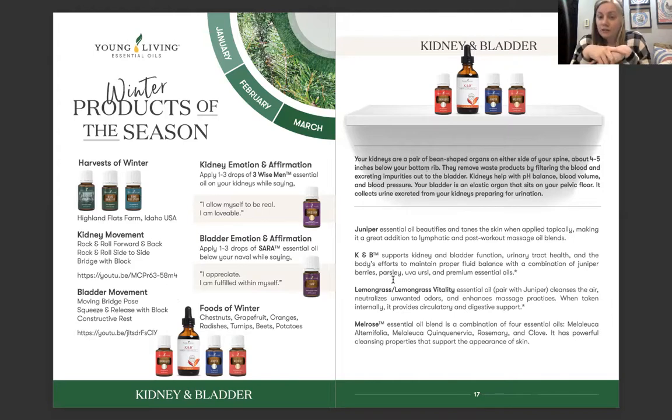So any of the vitality oils that we're going to talk about today, you can take internally. Like I said, for K&B tincture, I add it to my smoothies. You can add your vitality oil to your smoothies. Or another thing people really like to do is to order our vegetable capsules, and you can make your own little supplements with them. So they come empty, and you just open them up. You put your oils in, put it back together, take it with some water.